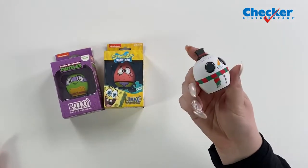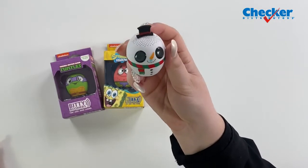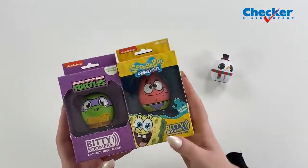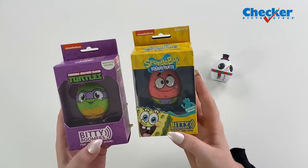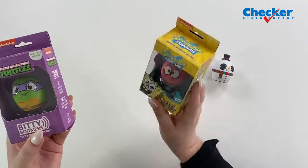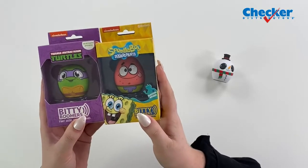I have the snowman here from the holiday collection. And I also have SpongeBob and Donatello. No, it's not Raphael. Which turtle is it, Sasha? Donatello. These are both from the Nickelodeon collection.